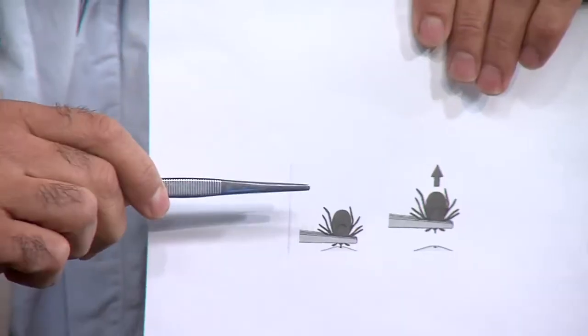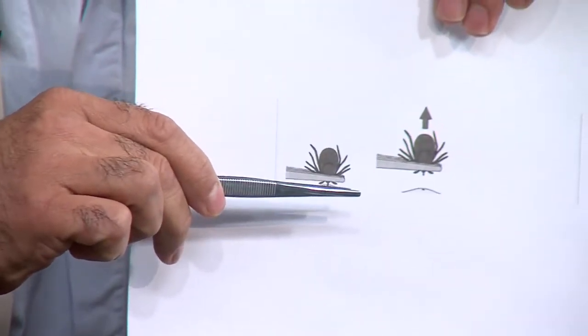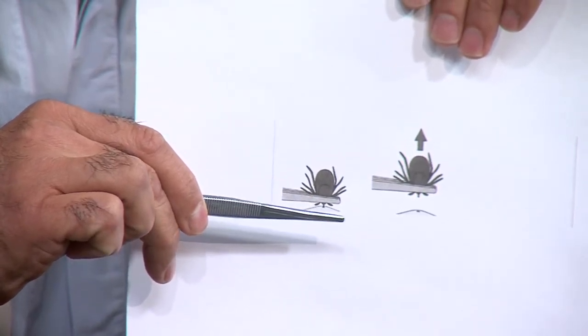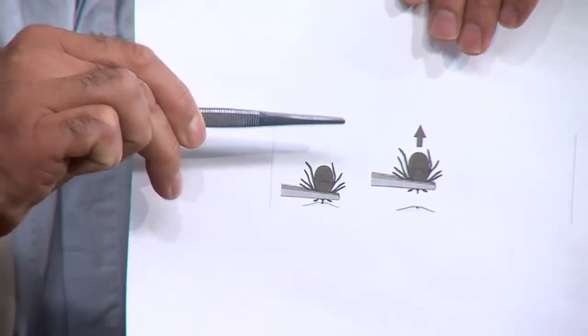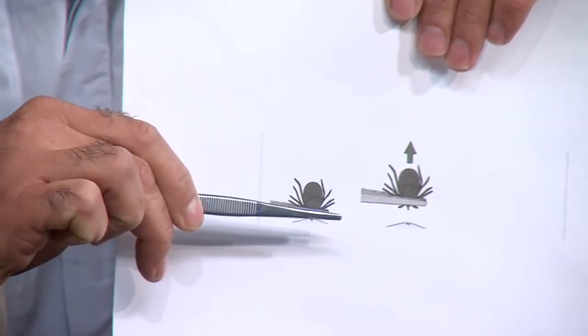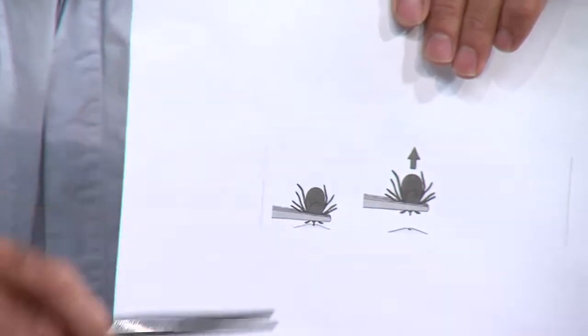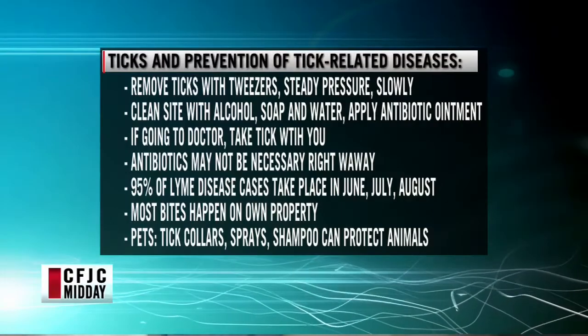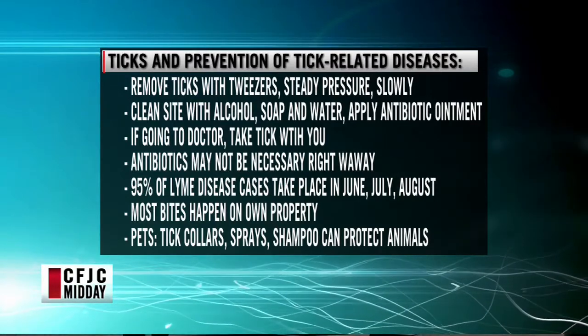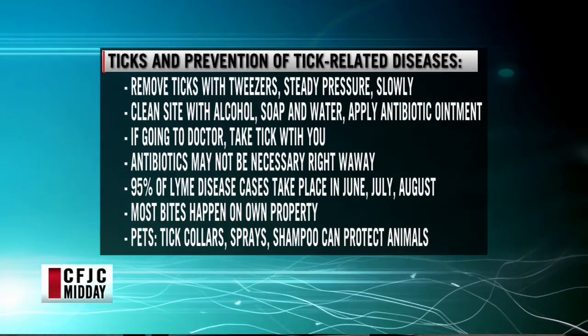If this is a tick, basically we get the tweezers, and we go horizontally, as close as possible to the skin, and we remove it upward. We don't twist it or jerk it. We just grab it and remove it upward. That's the way to do it. Now, if you are in the woods and you don't have tweezers, you can use your fingers. That's a way to remove it as well.